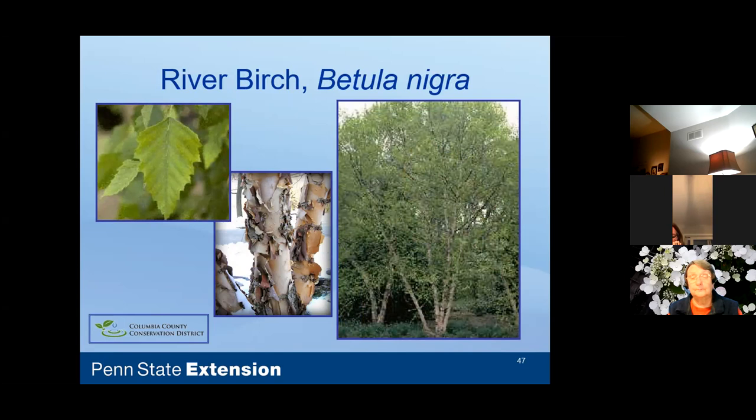It also is resistant to borers. Many of the white barked birches are non-native, and many, many of them have major issues with leaf miners and with borers. And that means that either the tree's going to die young or you're going to spend a whole lot of time maintaining it, usually with insecticides. So get the right plant for the right place, and you're ahead of the game.